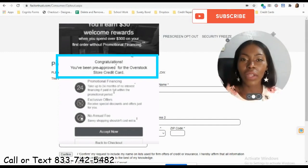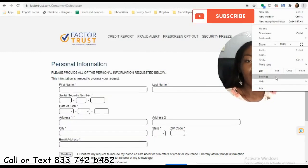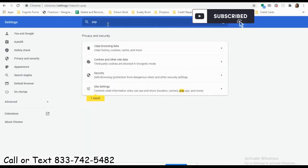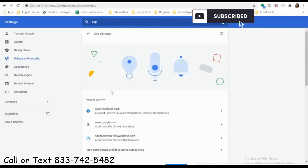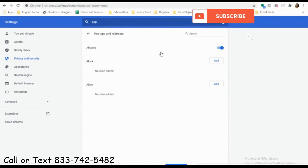If you want to stick around, let me show you how to do the pop-ups. Click right here on the three dots, and let's click settings. Let's type in pop, site settings, pop-ups and redirects. Sometimes it's blocked. They recommend that you block it, but you want to allow it because you want to get that pop-up. So go ahead and click the allow button. That's how you'll do the pop-ups.